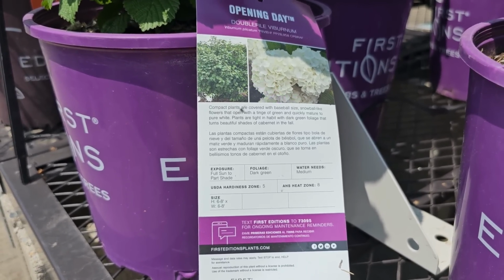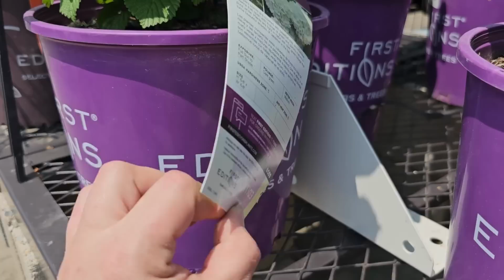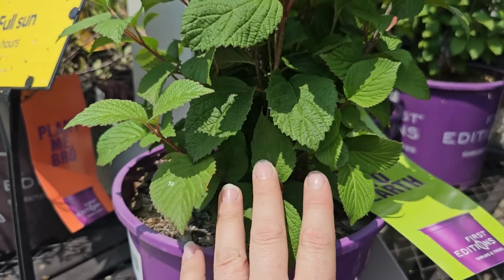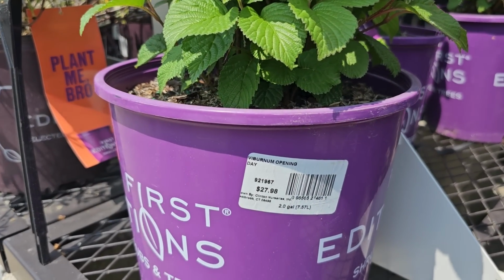Dark green foliage that has some fall color. It does change a little bit in the fall to some reddish orange tones. And it has medium water needs. And again, it has a really pretty texture on the foliage. And these are 2 gallons for $27.98.